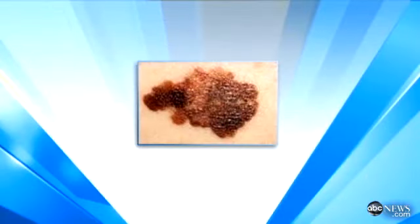C stands for color. If there's more than one color in a mole, different shades of brown or black, or if there's development of a new speck or a new color in a mole. D stands for diameter. That's a diameter greater than 0.6 centimeters. Generally, that should be thought of as being larger than the surface of a pencil eraser. And lastly, E stands for evolving.